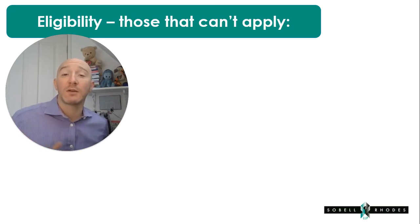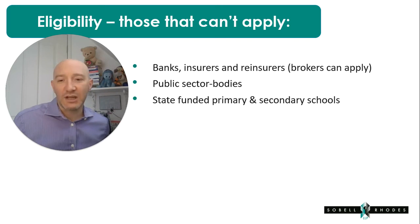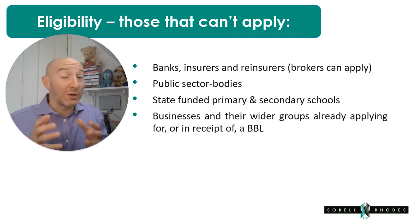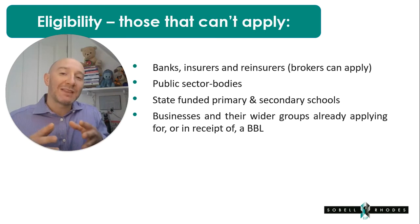So who can't apply for a bounce back loan? Very simply, banks and insurers and reinsurers. I'm terribly sorry, but they are not able to apply for a bounce back loan. If you're, however, a broker, like an insurance broker, then that's absolutely fine. You can apply, not a problem at all. All public sector bodies are out. State funded primary and secondary schools are out, and businesses that have within their wider group, so we're talking here groups of companies, that have already made an application for or received a business bounce back loan, they cannot apply.